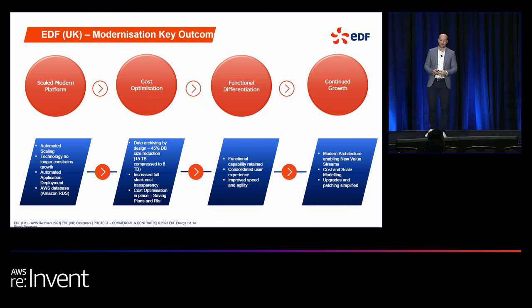And so I stand here today where we've been able to achieve our key outcomes, where we've been able to set up a platform that enables the continued growth of our business operations. And the architecture's already supporting new value streams since we implemented. We've re-entered the UK gas market for business, and we're in the process of devising and designing our propositions around smart metering and half-hourly time of use products to our large business customers. And this workload, this architecture, will be at the forefront of supporting that.